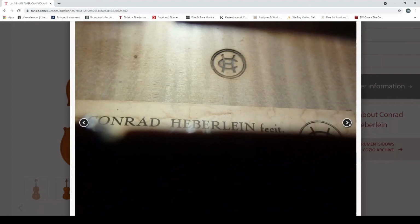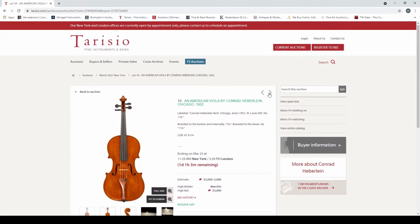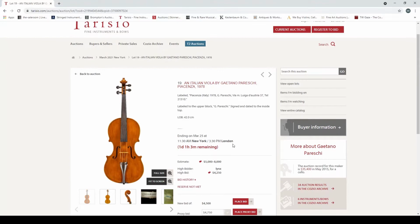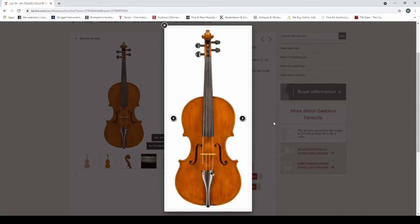Okay, that's quite a lot of photos on that. More photos than I was expecting. Okay. An Italian viola by Gaetano Pereschi, Pienza, 1978. Length of back 42, so there's a few violas here. Let's have a quick whiz through the pictures here.